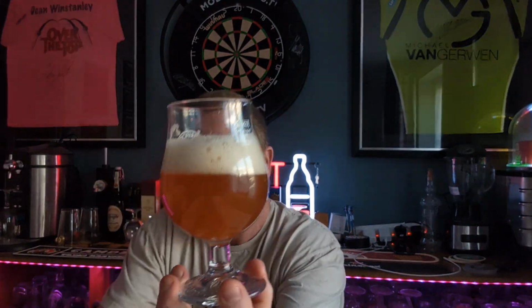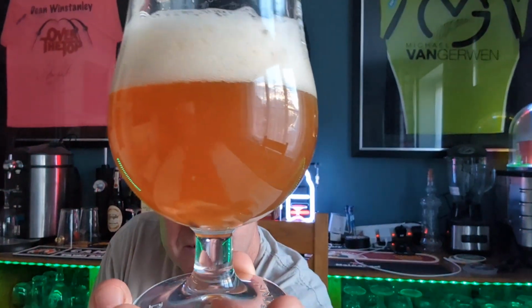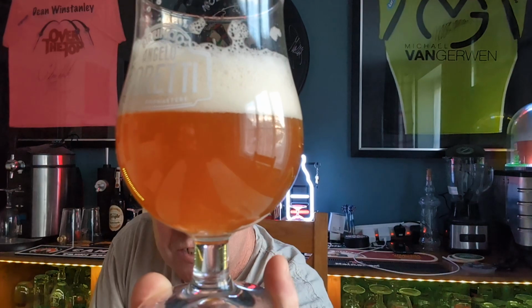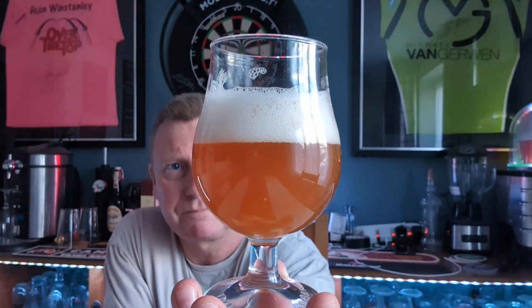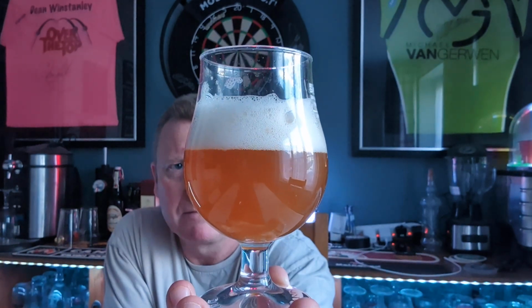I stirred it up to get the yeasty bits out and the sediment, and we have got some big clumps in there. I don't know if you can see them. I'm trying to get them in there. There we go. You can see them there. There's a few more around my side. The carbonation is so busy off this glass, the clumps of yeast are swirling around. Definitely looks a little bit darker as well. It's probably looking more like I was maybe expecting now.